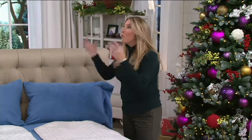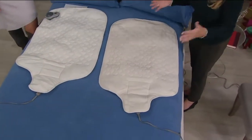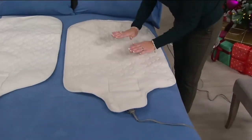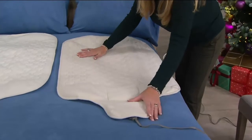What's the difference between this and a heating pad? Oh, two completely different things. Because a heating pad, you're not allowed to sleep on. With this, we want you to sleep on it. And we want you to sleep on it for 10 hours. We give you a 10-hour auto shut-off. So this is meant to be slept on. You can put it between your mattress and your fitted sheet if you want, or you can put it on top.